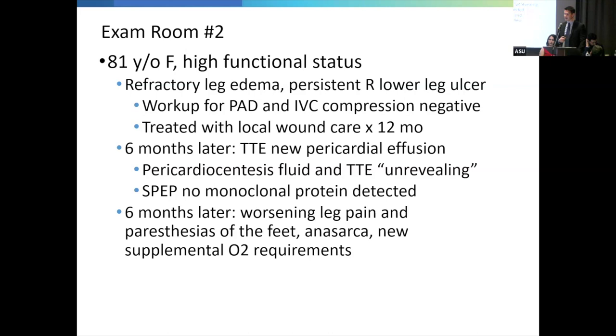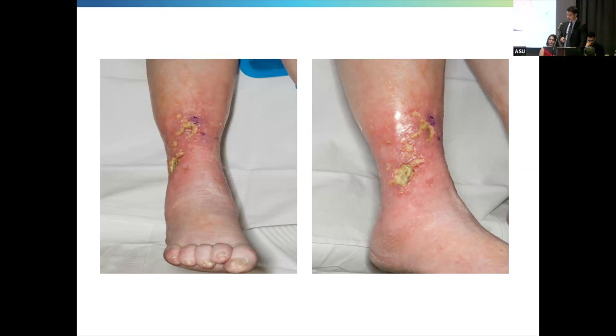She was previously independent, she was a widow, and she is now in a care facility because she's unable to care for herself. Even walking to the bathroom, she's short of breath. I actually met this patient in the hospital because she had new oxygen requirements. These were what her legs looked like, so not good.